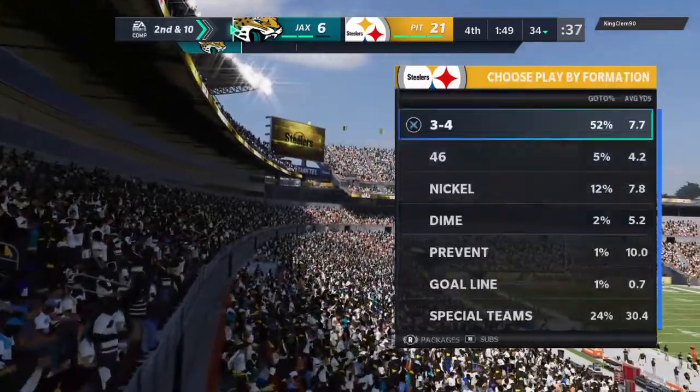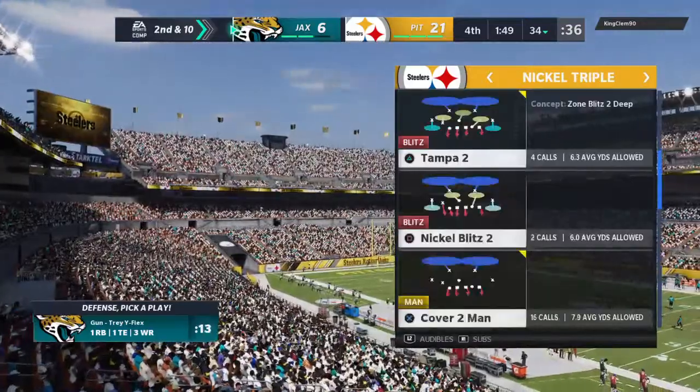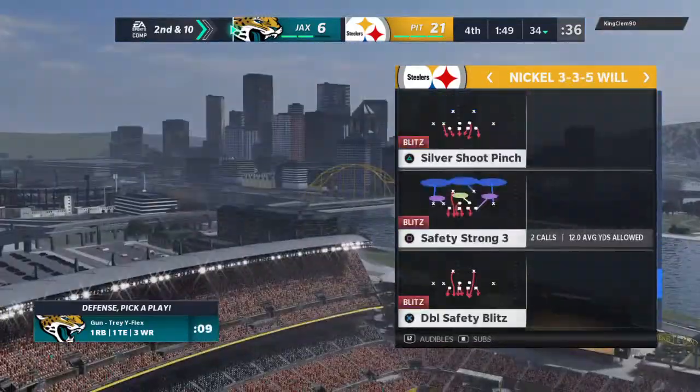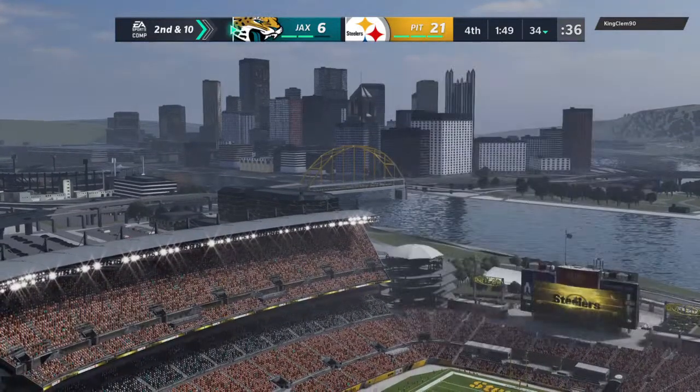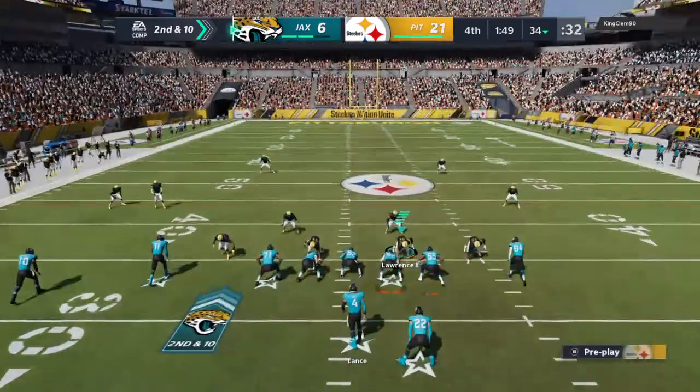So much of this game is focus and concentration. And whenever I see guys running the in route, I know that in the back of their mind, they're always wondering who's lurking inside that might put a big hit on them as they try and catch the ball. From the 34, they'll come to the line on 2nd and 10.